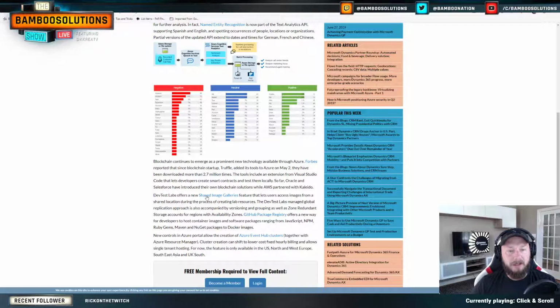So there's this, DevTest Labs offers a new shared image gallery feature that lets users access images from a shared location during the process of creating lab resources. What else? They manage global replication approach. What else?